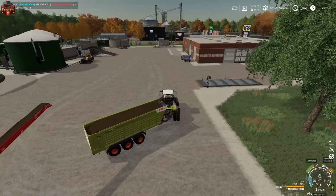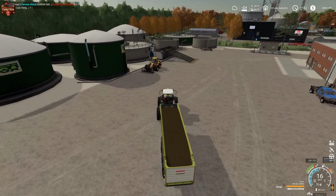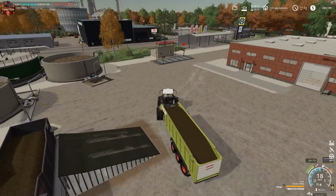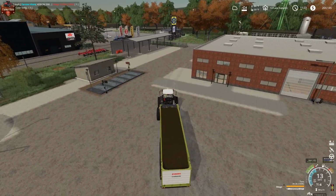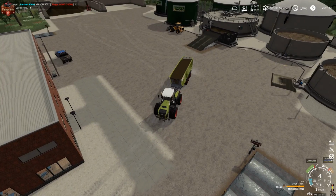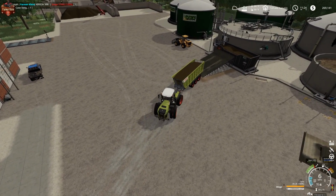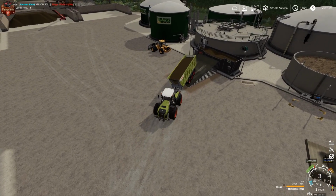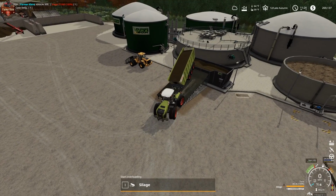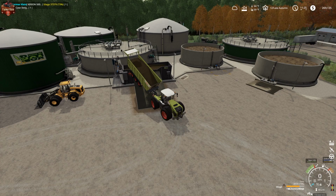We surely can tell we've got a heavy load here. Sorry about that, guys. Especially backing it up this steep ramp. A little crooked on the ramp there.